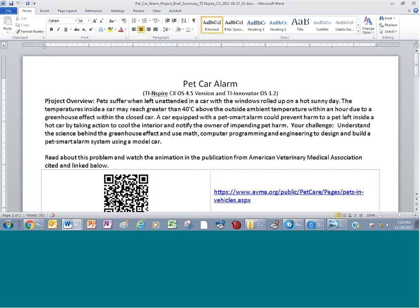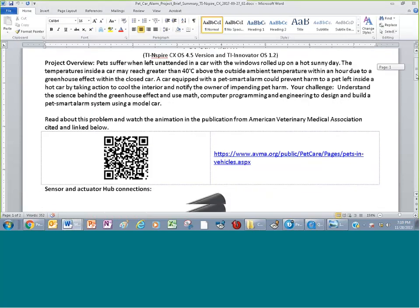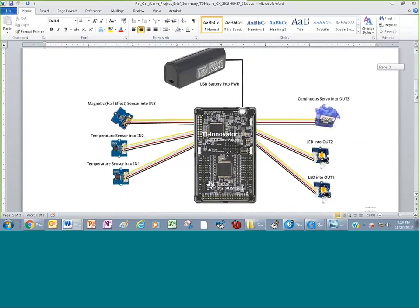And so what we ended up coming up with was a smart car that uses several very inexpensive sensors to monitor the heat, the temperature rather, inside of a car, as well as detecting the presence, in the case of my son's science fair project, of a human being, because of all of the unfortunate heat strokes caused by leaving kids in cars in hot parking lots. And it's crazy that it still happens, but it does.